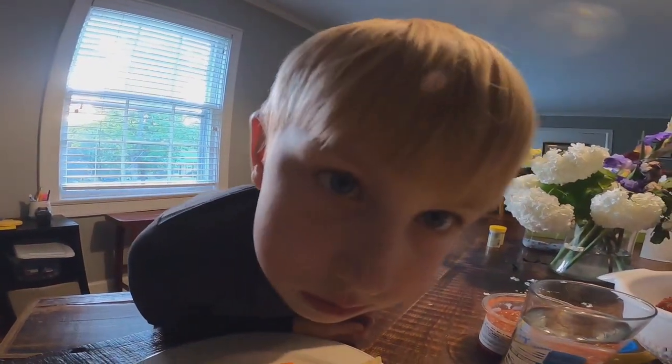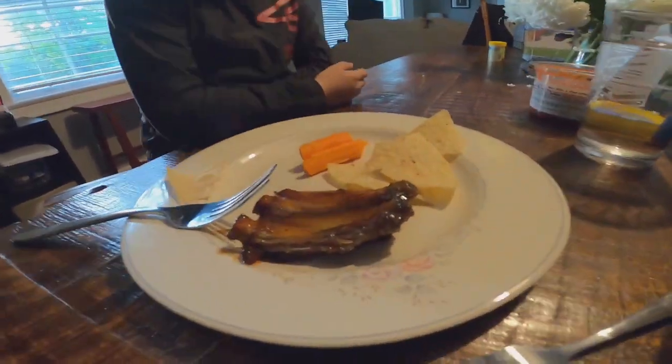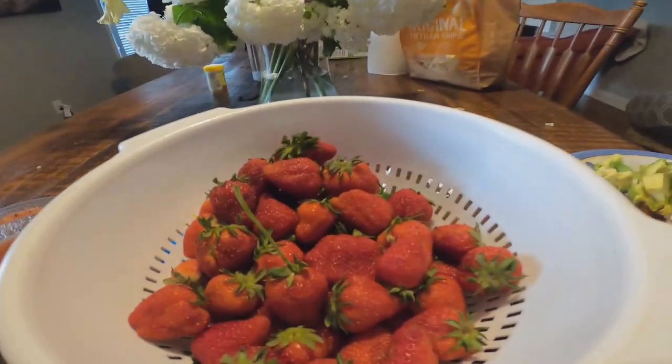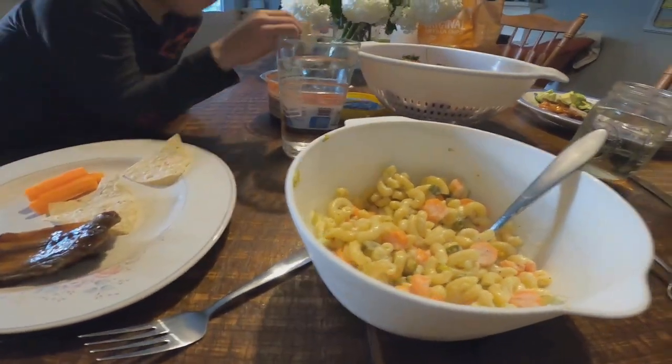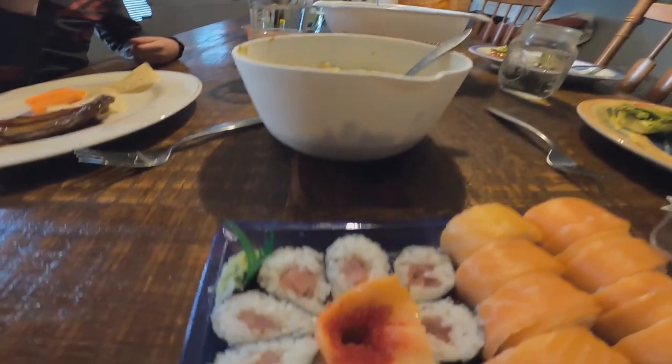We had us a good day geocaching on Rainbow Mountain, didn't we? Yeah. You tired and hungry? Yes. All right, so we got some barbecue ribs. And chips to eat with salsa. That's right. Some fresh picked strawberries. Some avocados, macaroni salad, and then a brand new special thing JT was dying to try.